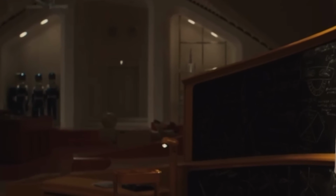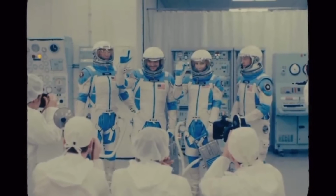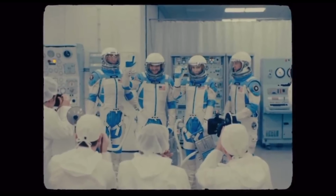And you have to really pay attention to notice the difference between suits. When we see the Fantastic Four going up for the first time and they're doing the press conference where everybody is recording them, they're wearing mostly white suits. They have a little bit of blue on them, but the majority of the suit, including the chest region, is mostly white, whereas these ones that we see in the corner here are mostly blue.